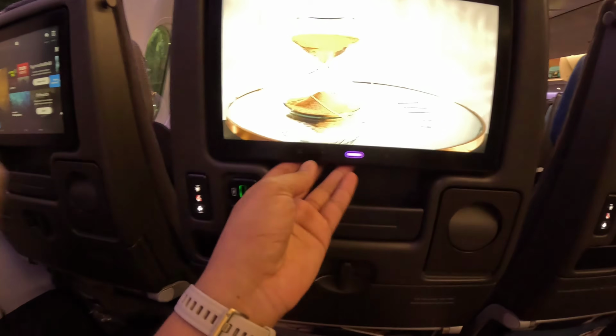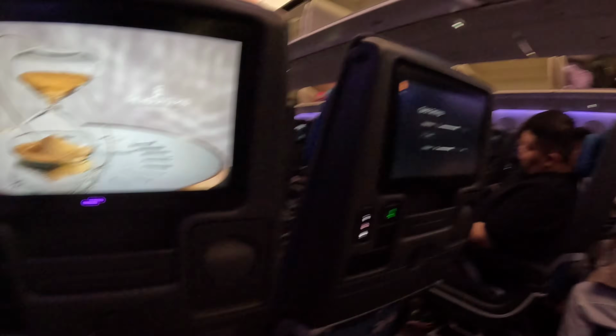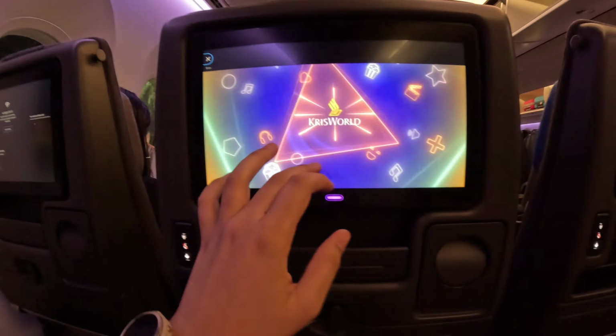The in-flight entertainment system can also be tilted for a better viewing angle, which is pretty handy as well. If we look at the seat, there's the same feature that enables you to curve the sides so that it's a little bit more comfortable when you want to sleep.